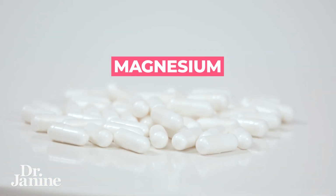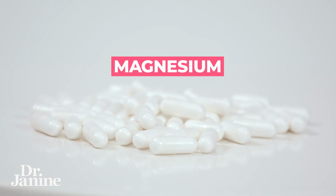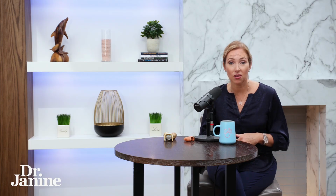So magnesium is another supplement that I love for supporting not only the overall body in terms of mineral balance, but specifically for the thyroid and protecting against some of that damage of EMFs in your environment. Magnesium is really important for that.